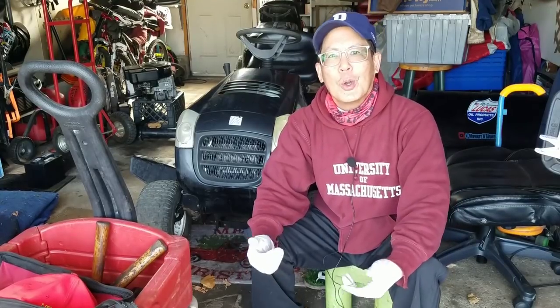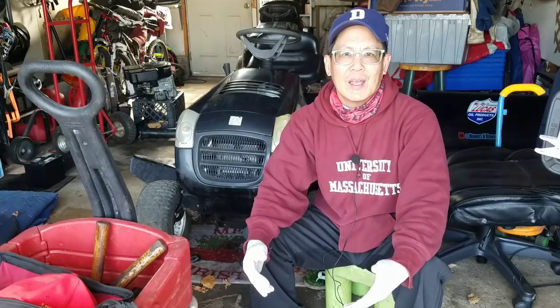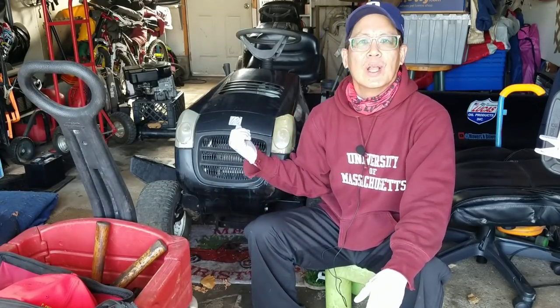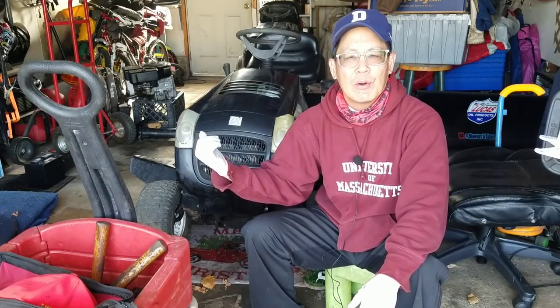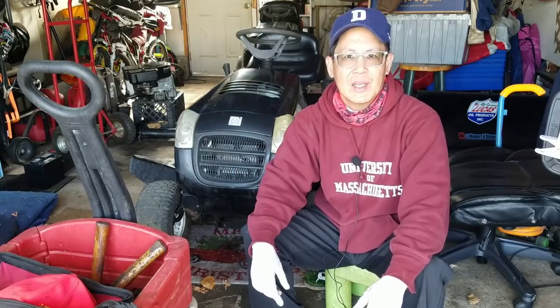Hey guys, so I'm back from my day. I didn't expect for this day to have so many activities involved. I was gonna just do an engine swap on this Murray Select, putting my 13 horsepower flathead and replacing the 13.5 that has 75 PSI in compression.